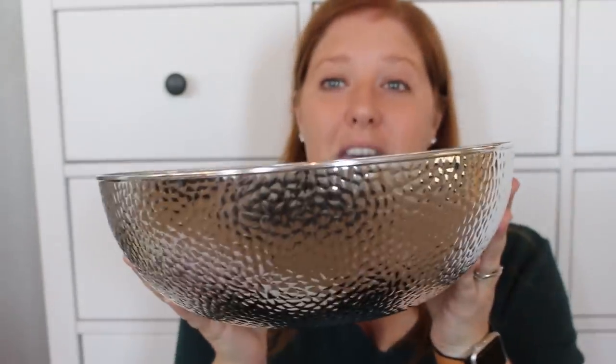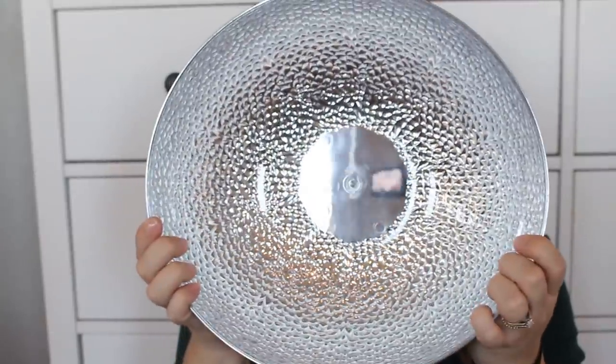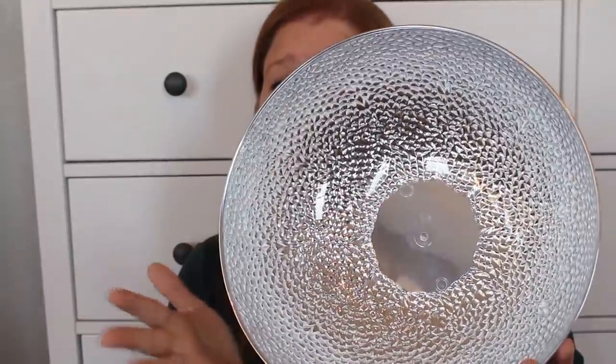But I did pick up this bowl. I thought the size was great, and the fact that it is just plastic, it's not going to be the end of the world if something happens to it. But I did need another bowl for chips. Really, I was thinking of chips. But now that I'm thinking about it, I'm also going to be doing some fun snack mixes for the kids for this holiday season. So I did pick this up for that as well, but I just loved it.